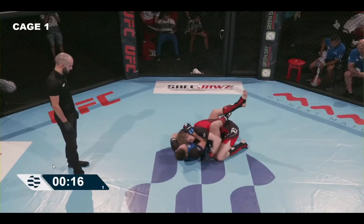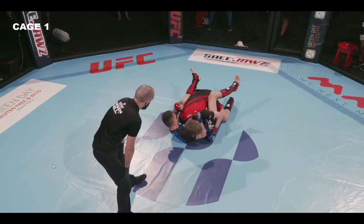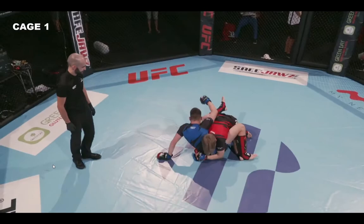Coming up to just 10 seconds left in this round. Juho Suvanto from Finland has earned the right to walk out of this round with potentially being up on the scorecards.